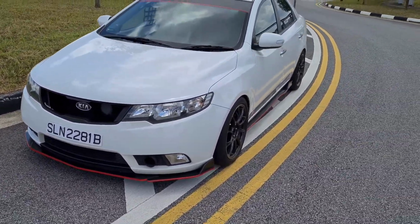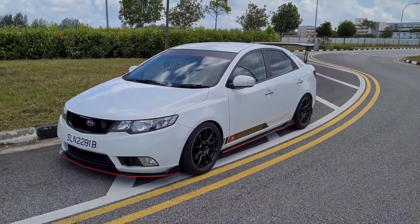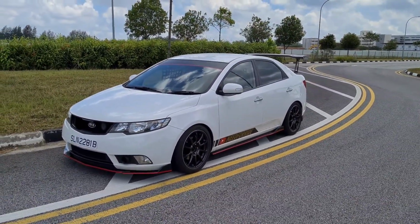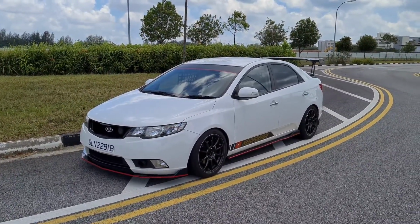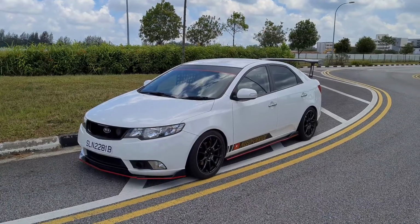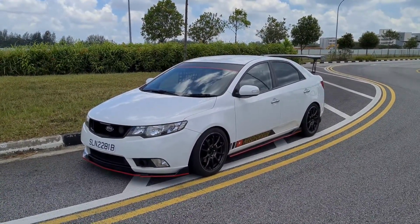And the next thing that I will do on my NFR Forte might be the ECU tuning, and I believe most of you are interested to know if there's any difference, if there's any effect on the torque, horsepower and throttle response after the car is being tuned, and I don't know when I will do it.